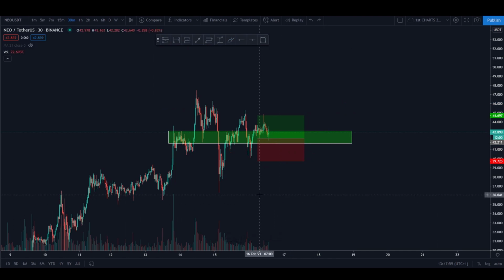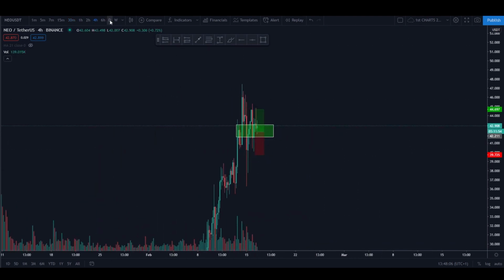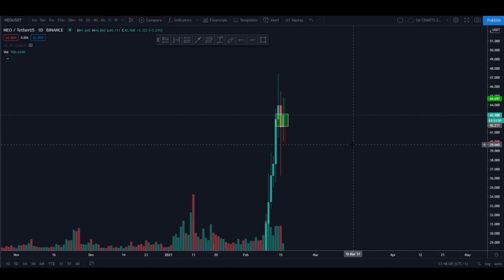Even though on the lower time frames it looks different, you still have to remember that if you switch it over to 4 hours, it looks very different, as you can see. Or even if you switch it to daily, it looks very, very different.